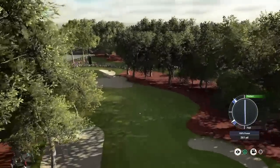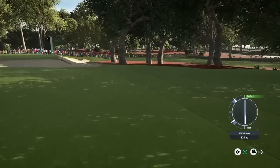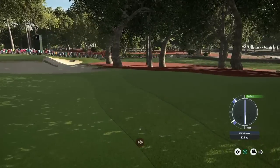This should be a great drive. If this just holds the fairway, what a drive this is. We may just run out into the first cut. We should have nothing more than a pitch here.